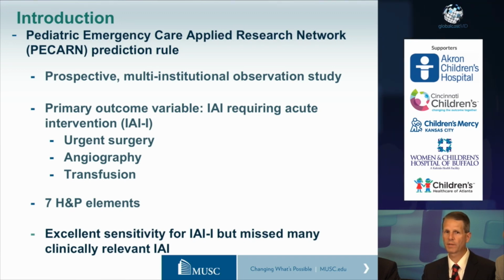They put together a prospective study, and their primary outcome variable were patients with an intra-abdominal injury that required an acute intervention. So they wanted to identify early patients that needed urgent surgery, that might benefit from angio, that needed a transfusion. They had a criterion of admission for 48 hours for IV fluids. To me, that's not really an acute intervention, but it is a type of intervention. And they only used history and physical exam findings. This is a bit challenging as the providers doing this. There's a lot of subjectivity to just using history and physical exam.